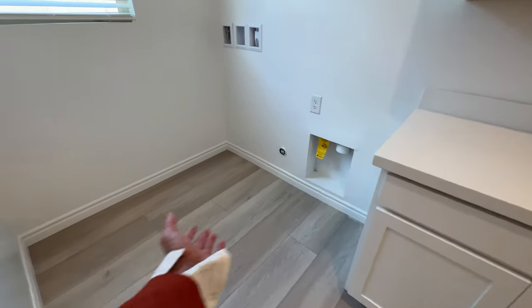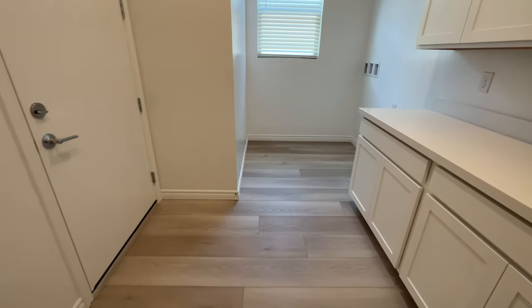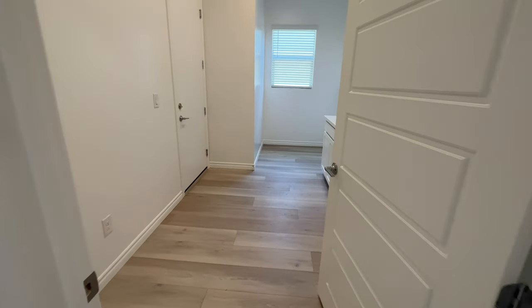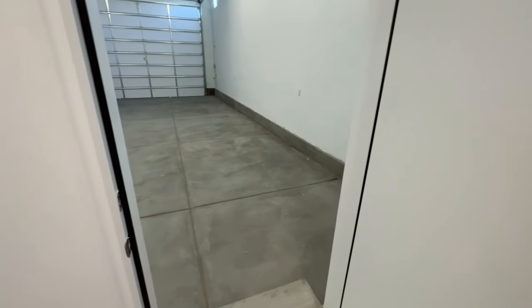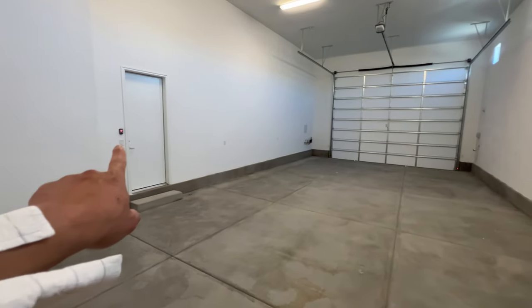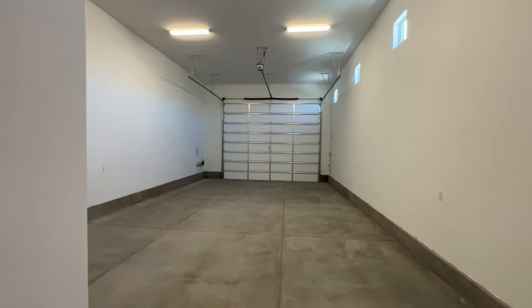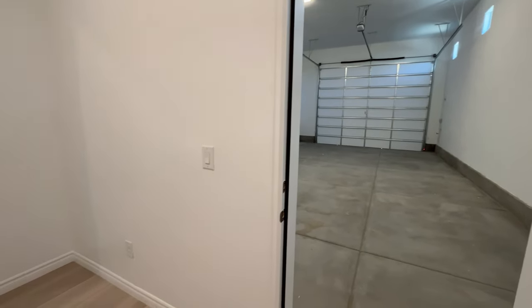This is the laundry, your laundry machines are going to be, right? So what is in here? Let's see what's in here. This might be it. Oh wow, a side entrance to the garage. It's double entrance, guys. Look at this. So they have an entrance there, and they also have an entrance here. This is huge. I think one of the selling points is the garage.